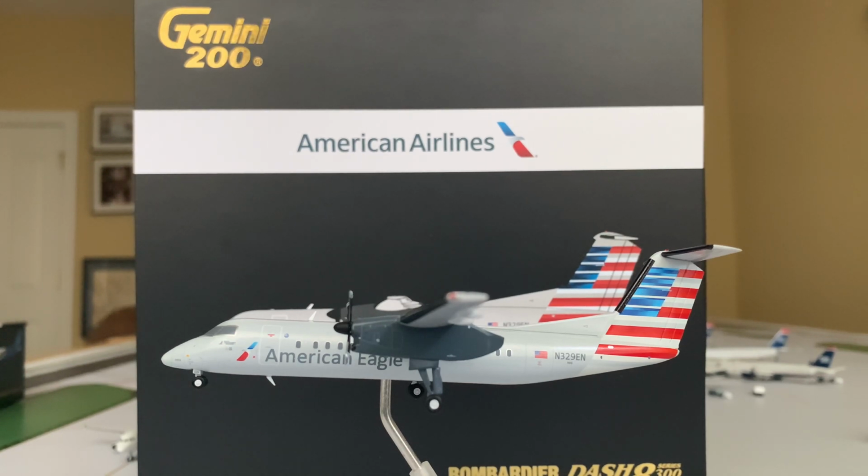It served for US Airways / American Eagle for decades. This plane has been around forever, it seems like. Unfortunately, it doesn't fly anymore. I think they retired it last July. Around this time last year, I believe, was when they retired it for the last time.